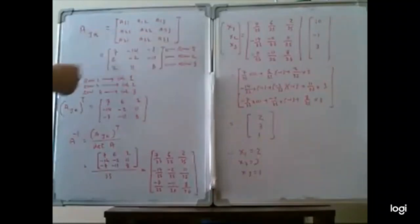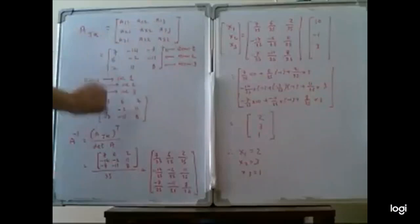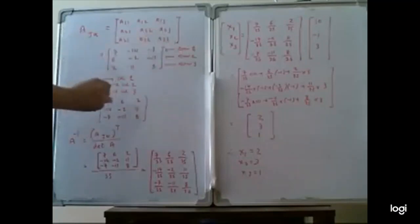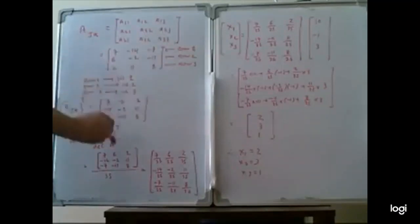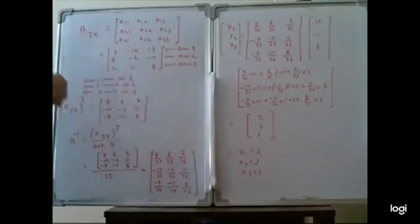Then you have to transpose. Transpose means Adj A transpose: row 1 becomes column 1, row 2 becomes column 2, row 3 becomes column 3. So row 1, 7, minus 14, minus 7, becomes column 1. Row 2, 6, minus 2, minus 11, becomes column 2. Row 3, 2, 11, 8, becomes column 3. This is the adjugate transpose.